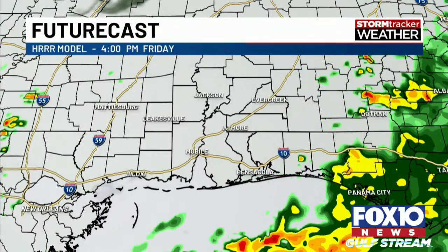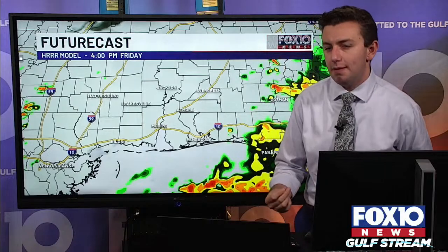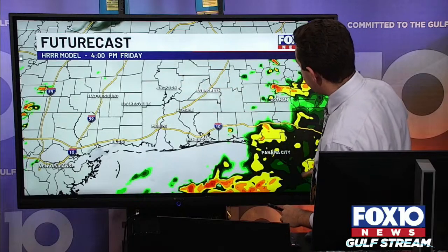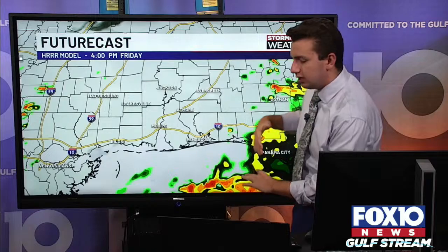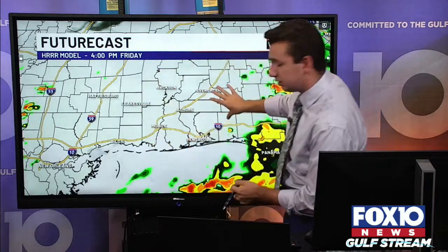Now let's go to a different version. This version here is the HRRR. It's another high-resolution model, and this one will give us a different perspective on what we think could happen. So once again, this is the forecast as of 4 o'clock on your Friday. It does have that area of rain off to our south, which is good to see. It does look like a pretty accurate synopsis of what's happening right now, because most of our area right now is dry.